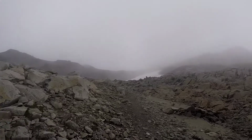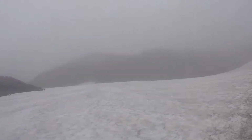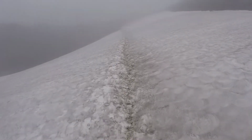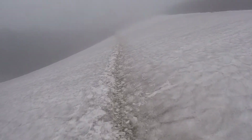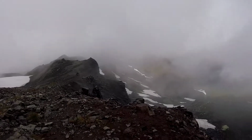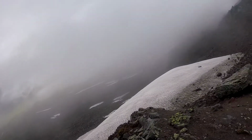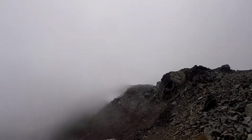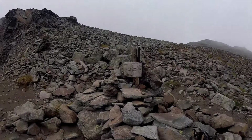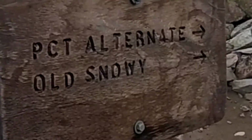And we got some snow crossing. Was not really expecting this on September 10th. Old Snowy. Apparently the PCT takes an easy route. Alternate has the knife edge.